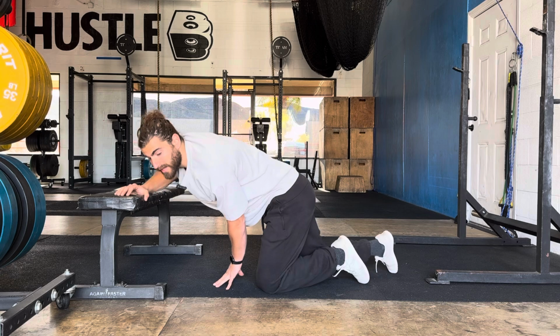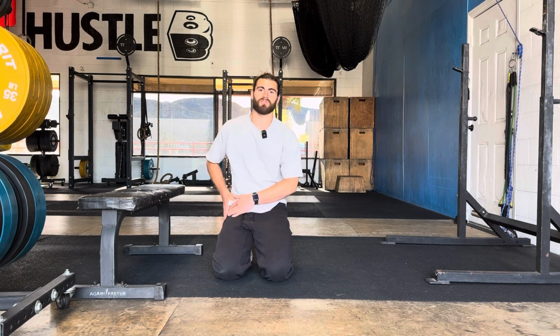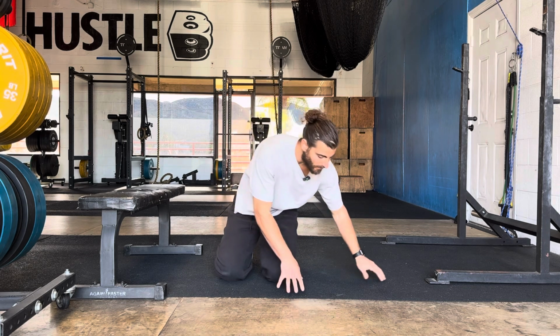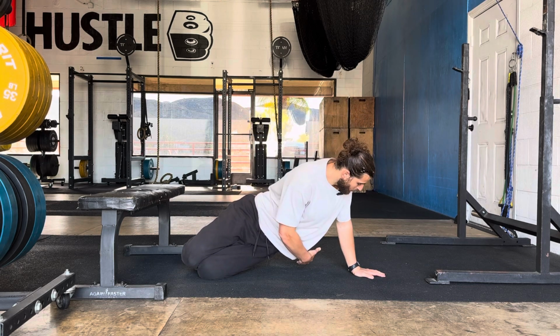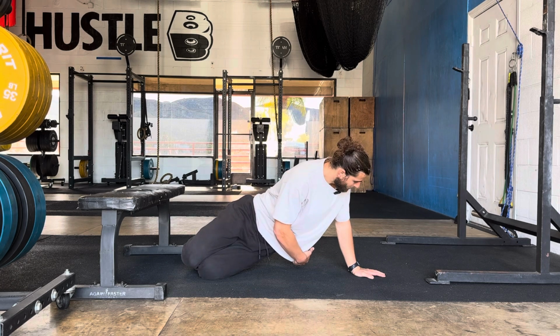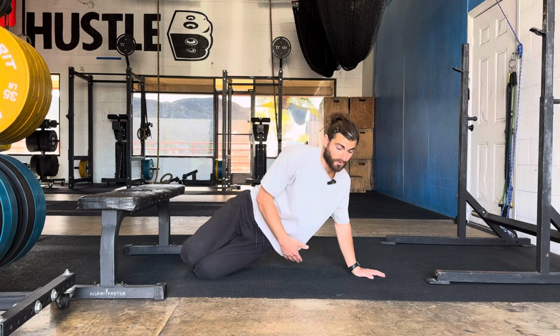Okay, that's just one way to do it as a static stretch. And this hip feels so much more decompressed after doing that. So you can also do this kind of dynamically. So here, sinking down and rotating back. This is very low load, so you can do this high frequency. You can do it every day.